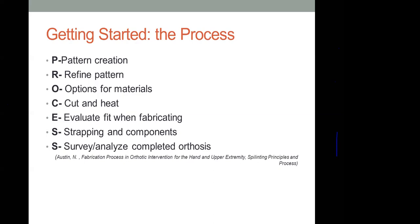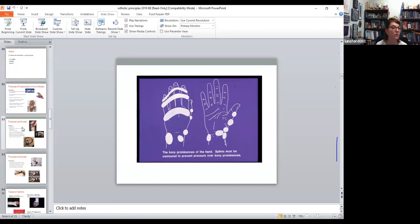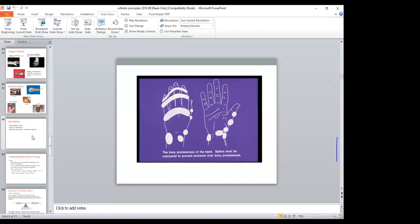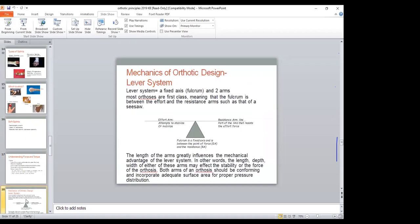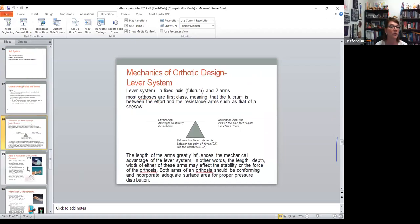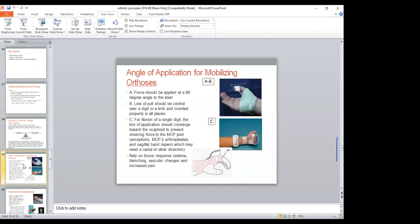If I may ask, is it possible for you to back up to the slide where we talk about the length and depth of the splint? Can you just give a quick recap on that, please? Sure. Let me see. I think it's that same one there. This one?